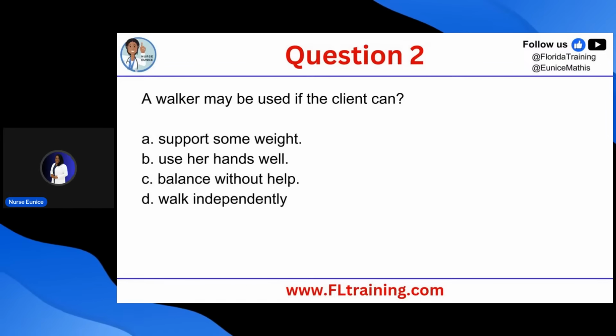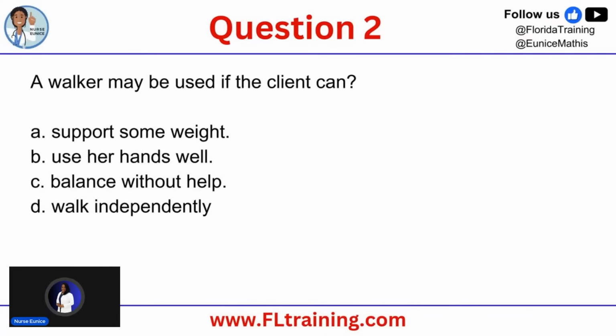Question two. A walker may be used if the client can A, support some weight, B, use her hands well, C, balance without help, or D, walk independently. All right, so when might a walker be ordered?